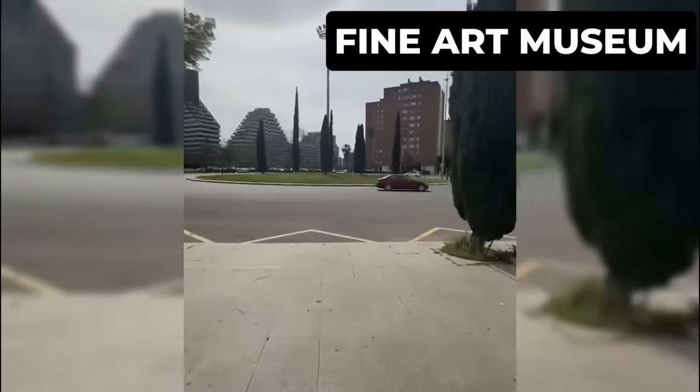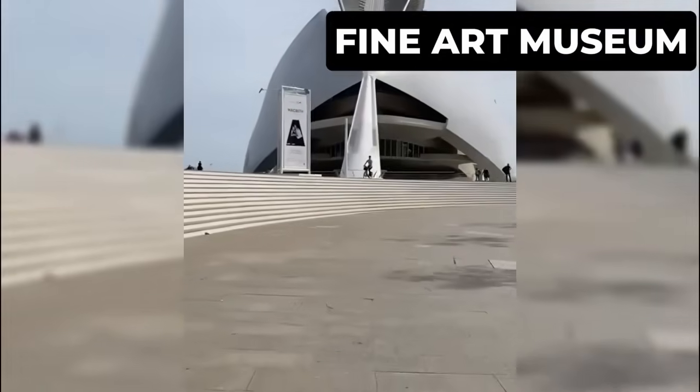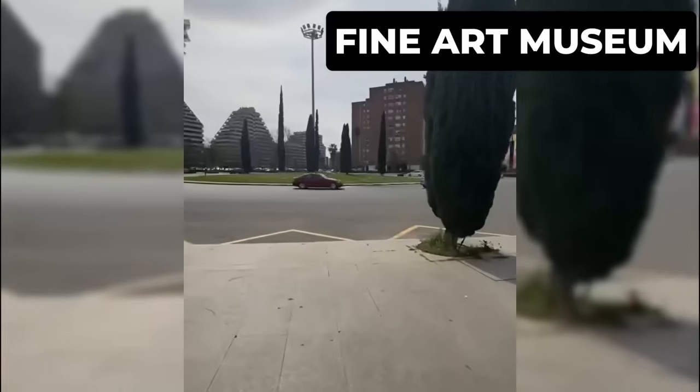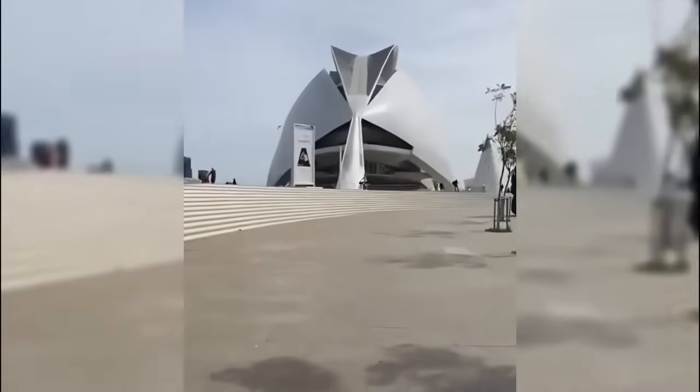In Valencia, Spain, the Museum of Fine Arts is one of the main cultural venues. A treasure trove of art and history, it's worth a visit. Culture and beauty in every corner.